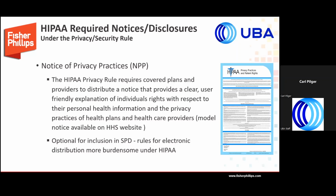There are certain rules. People always say, well, in this day and age, can't I distribute everything that I have to distribute under whatever law it is that pertains to my plan? Can I do it electronically? And the answer, in short, is yes. With respect to this, you can do this electronically, but remember that the rules are a little bit more burdensome than they are under the standard ERISA or DOL document disclosure rules.